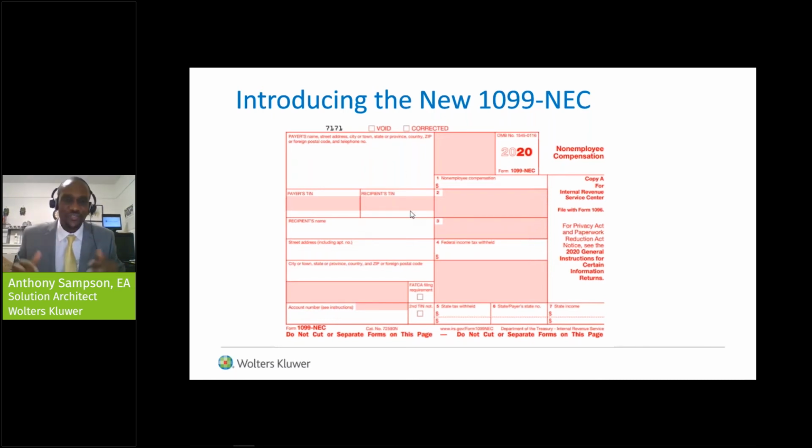Instead of issuing those 1099s and putting everything in box 7, the IRS has figured out, hey, most of the 1099s are probably in non-employee compensation. Let's just make a form for non-employee compensation. So it's a little bit easier. A lot of preparers, I'm looking forward to it this year. Just getting one Form 1099-NEC makes it a little bit simpler. Some other people are excited about it as well, because it just makes it easier for them to work through this. So definitely 1099-NEC is what you'll be issuing.